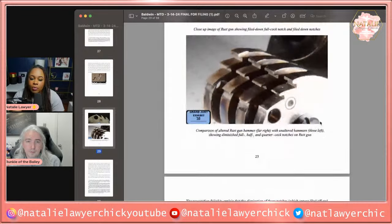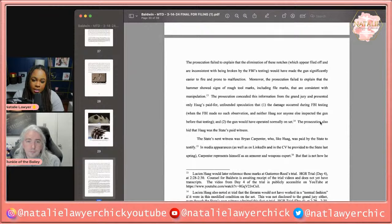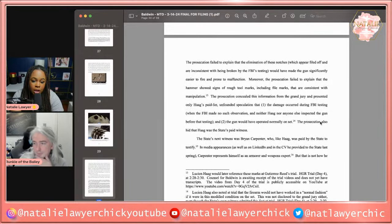And I hope that that was helpful to anyone else that needed that explanation and not tedious for those of you who did not. The prosecution failed to explain that the elimination of these notches would have made the gun significantly easier to fire and prone to malfunction. It doesn't sound like it would make it easier to fire, though. Moreover, the prosecution failed to explain that the hammer showed signs of rough tool marks, including file marks that are consistent with manipulation. Okay, I read this part already.